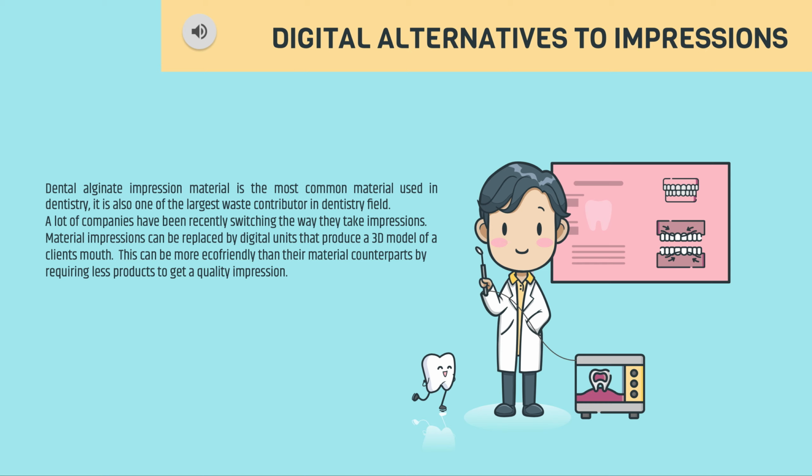Digital alternatives to impressions. Dental alginate impression material is the most common material used in dentistry. It is also one of the largest waste contributors in the dentistry field. A lot of companies have been recently switching the way they take impressions. Material impressions can be replaced by digital units that produce a 3D model of the client's mouth. These can be more eco-friendly than their material counterparts by requiring fewer products to get a quality impression.